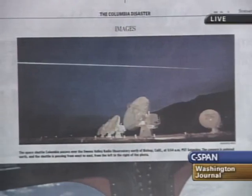They will try to piece together as much of the shuttle as possible and see if they can get out of that some evidence of what actually was the chain of events that caused the breakup. This is one of the many photographs in the papers this morning from the Washington Post as we show it to our audience, and we'll get another call.